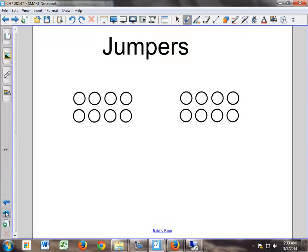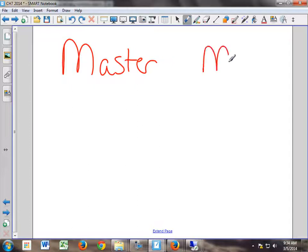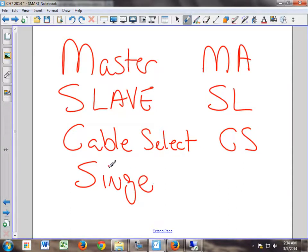There are actually 4 ways to set jumpers. Okay? 4 ways to set jumpers. First of all is the master, which usually is abbreviated MA on some hard drives. There's the slave, which is abbreviated SL. Now really, those are the only 2 things. But there's 2 other ways to say those same things. Okay? One is cable select, which is CS. And there's single, which there's no marking for.